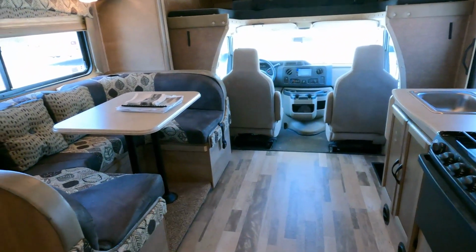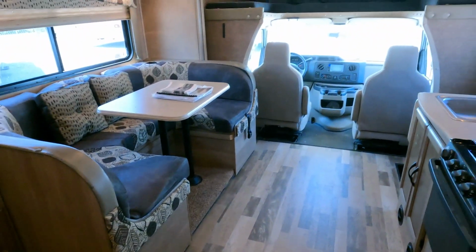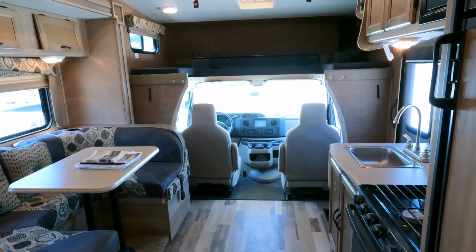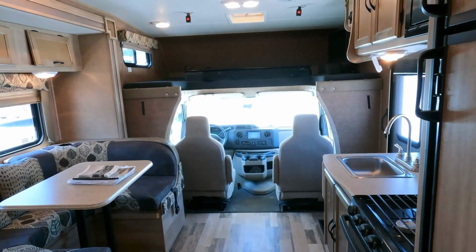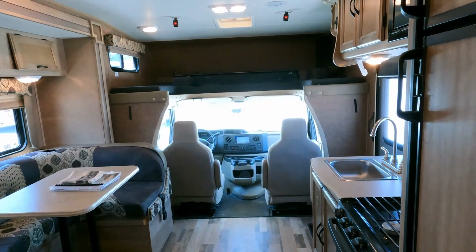I guess the only carpet in this entire motorhome is underneath the table booth, a little patch of carpet right there. So this is definitely a neat little motorhome. I'll get it cleaned up for you and it'll look really good. But it is going to be $49.9, and we can do our basic RV inspection for that low price.